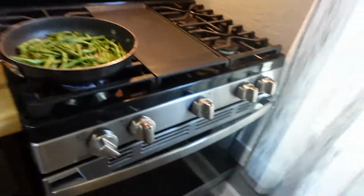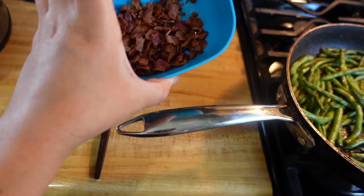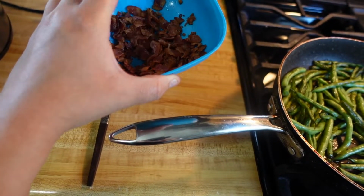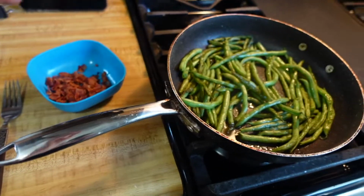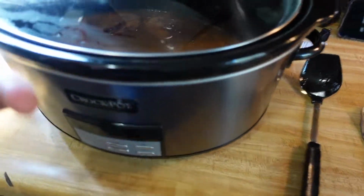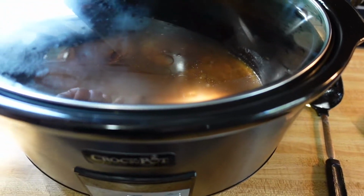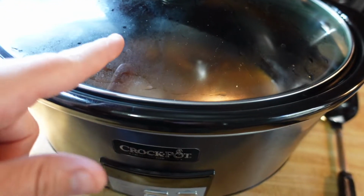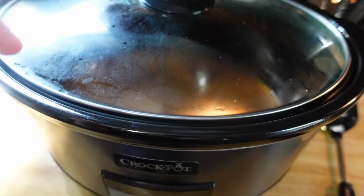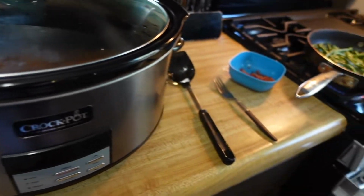Okay, so the potatoes are going, as you saw. Got the green beans cooking away in here. And then I did chop up this bacon, or crush it, because I'm gonna throw that into there with the green beans. And these I turned off the crock pot because they're done. I did try a little bit of one. And oh my gosh, you guys, it is so amazing. It tastes so good. I'm so excited for supper.